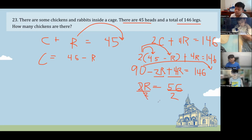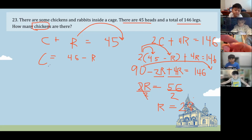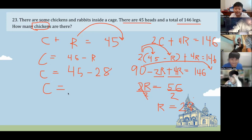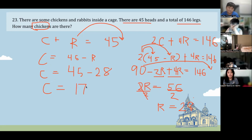Now, since we have to know the rabbits, that's just basically divided by 2, right? So it's 28. Yes, that's 28. But we are asked for what? Chickens. So to get the chickens, that's just 45 minus the number of rabbits, which is 28. How many chickens are there? 17. There you go. It is 17.